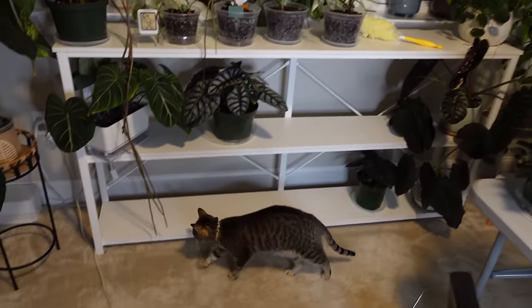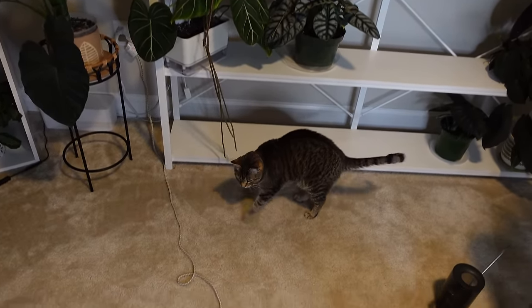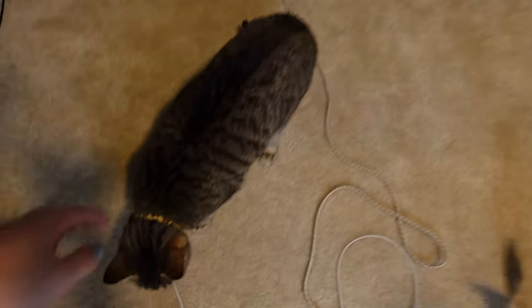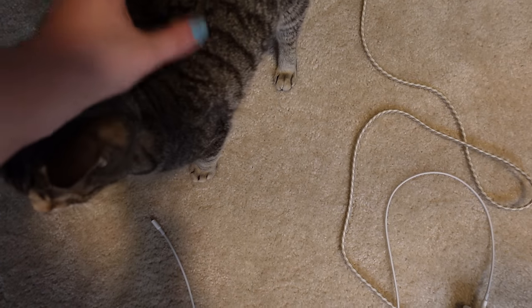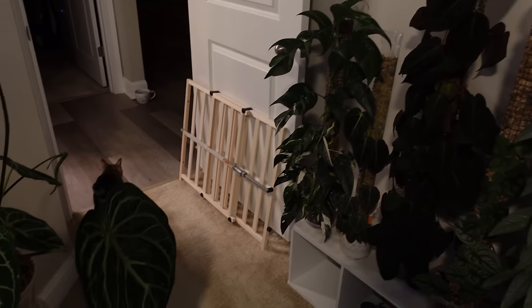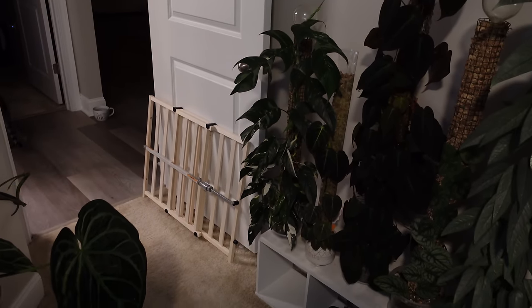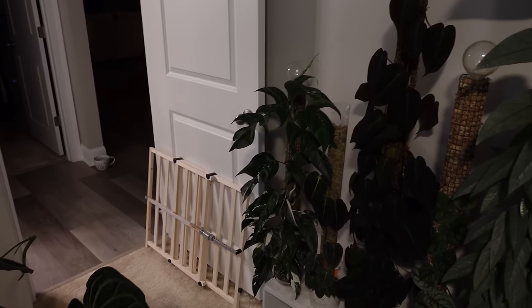There comes Loon Loon. Hi Loon Loon. Yeah. Hi, cutie. It's so weird because they're not in here anymore unless I'm in here. I feel like they don't really know how to act not being in my plant room. That's the gate I keep across my door now. I leave this door open for airflow, but I just block them off from coming in here.